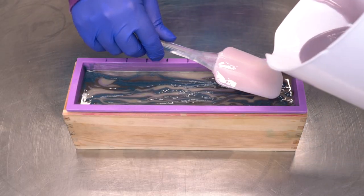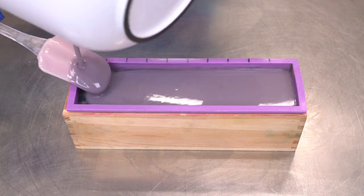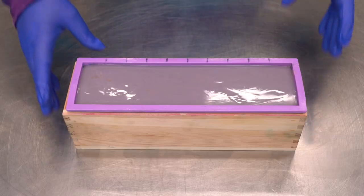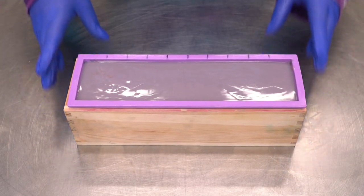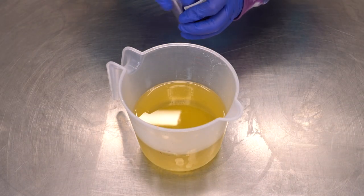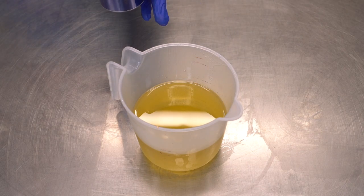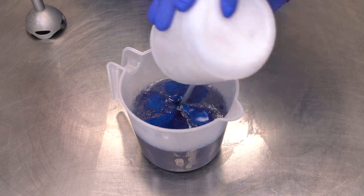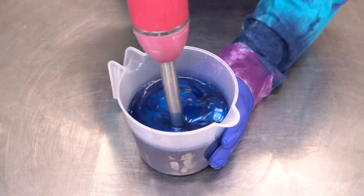All right, and now for the top, I'm just gonna go ahead and pour that little bit of lavender that I had left. Okay, awesome. I'm going to let this set up off to the side, and we're gonna mix up some soap frosting. Okay, so because I was so thrilled with the blue suede shoes, we're gonna use that to color this frosting. Pour this in, glub, glub, glub, and blend it on up.